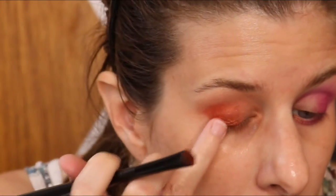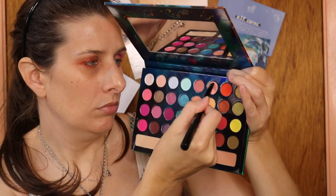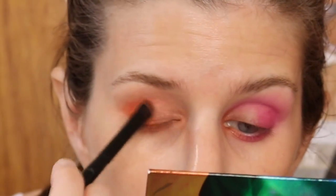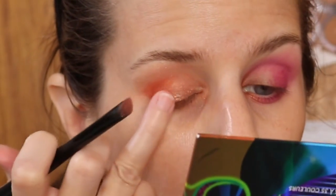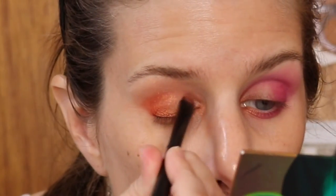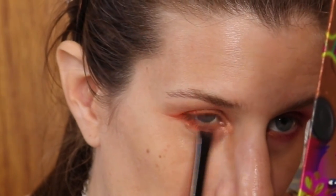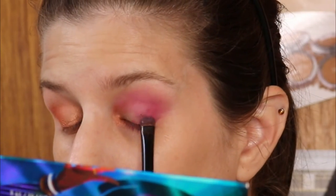This is the Ibiza palette from BH Cosmetics, and I was so excited when this palette launched. I couldn't wait to get it. It's so beautiful, and it barely works. I'm like, what am I doing wrong? It doesn't want to work. The first orange I put on, it was like non-existent. And then the next shadow I put on was so translucent. I tried using a darker shade to go over it. And I don't know, for whatever reason, it just didn't seem to want to work really well.